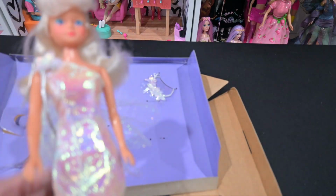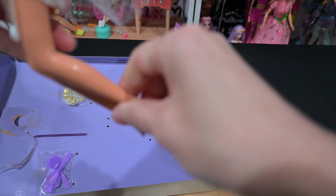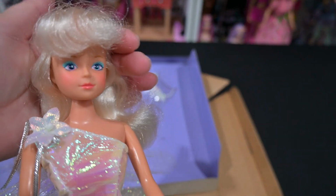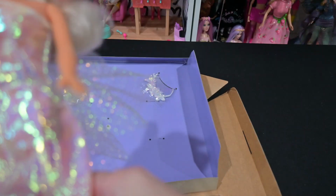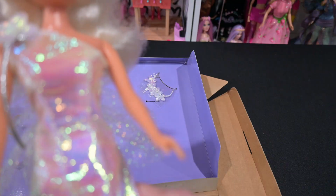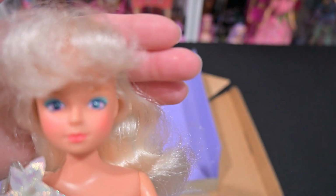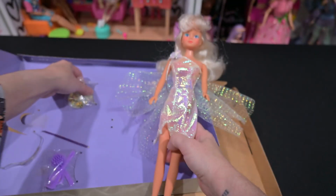So her body has just the normal articulation, up and down, but she does have those rubbery click legs that Barbie used to have. So yeah, she's a very, very cute little girl. I'll definitely have to give her a little wipe down. She is a little sticky because she's like 30 years old. And just a little brush down of her hair to freshen it up. It feels kind of coarse. But I think if I add a little bit of water and conditioner, it will be perfect. Her face is absolutely adorable. Okay, so let's see what we've got here.